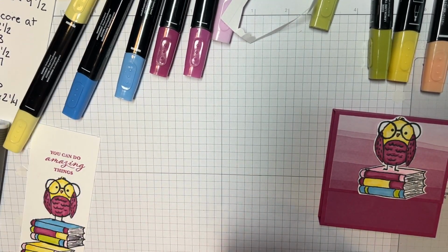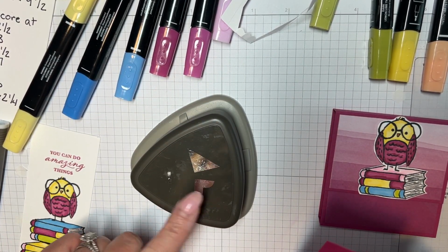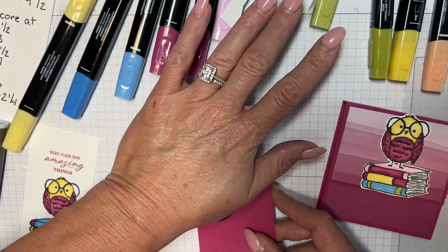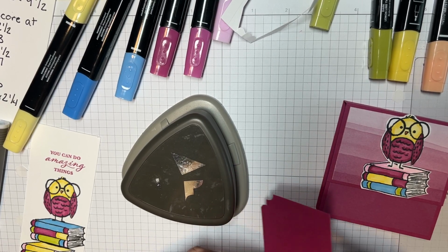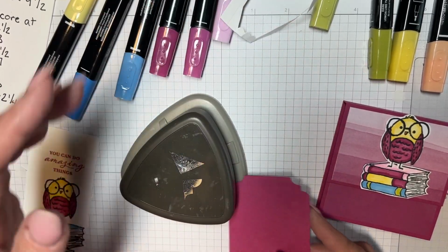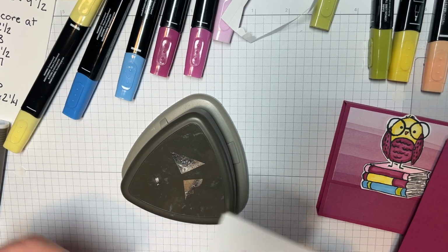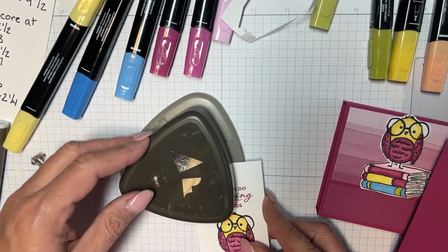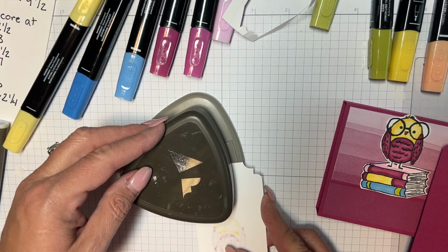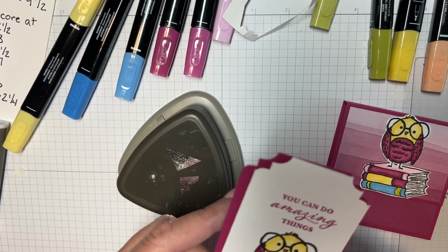And I'm going to use my corner punch. So I'm going to put this in here. I'm going to put this in the same way. I'm going to put it this way. Then I'm going to flip it over and do this side. Okay, so those are like that. And then I'm going to do the same thing to this the same way. Because if you do it the other way, this part is on the top. So if you want that, then you do that. But you want to make sure that they are the same.